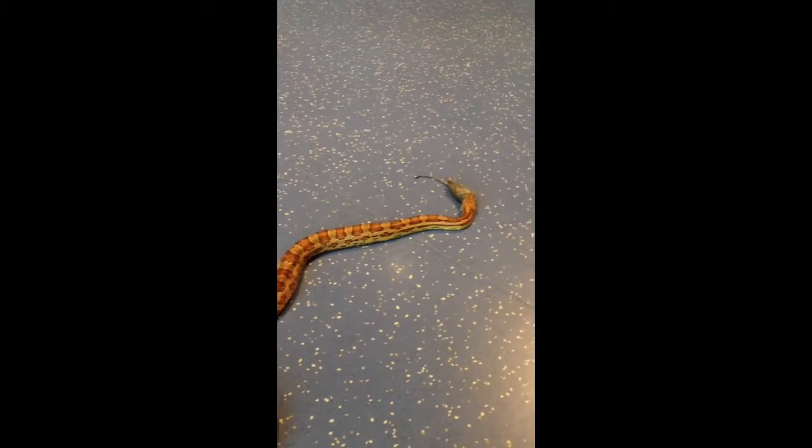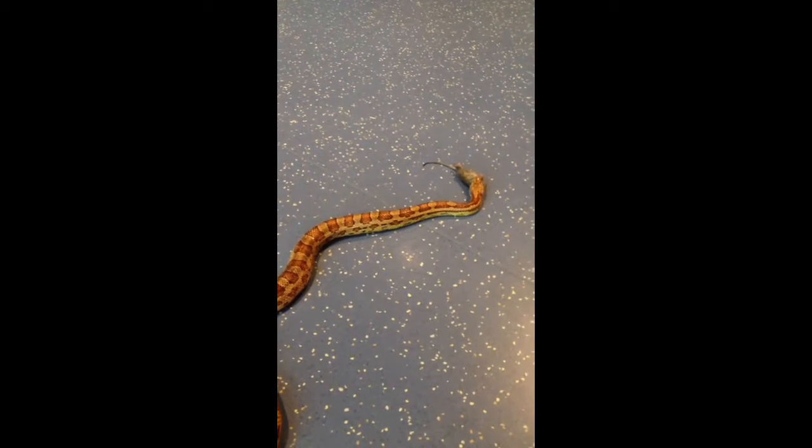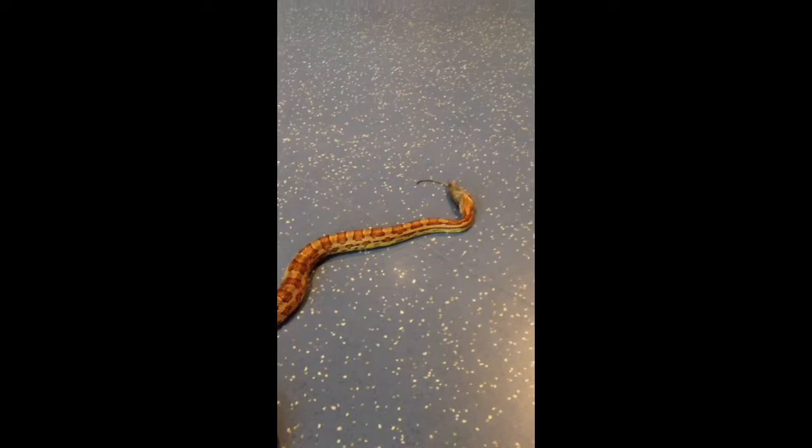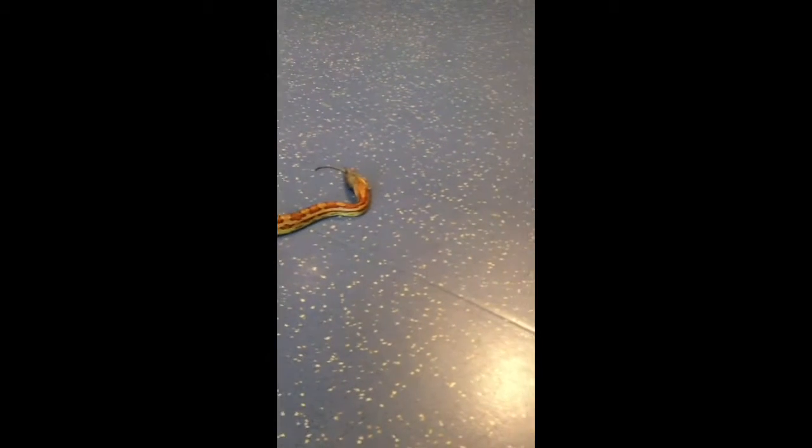Yeah. So they'll eat that mouse whole, and in about 3 days, that entire mouse will turn from an animal with skin and bones and fur and teeth, and all of that will get digested and turned into snake poop, which kind of looks like bird poop. So all of the bones, all of the hair, all of the teeth get completely digested.